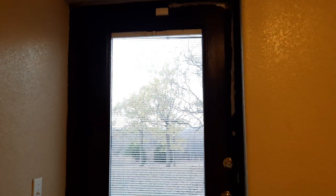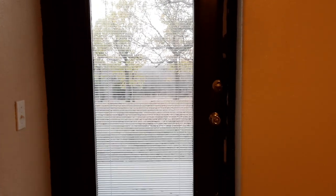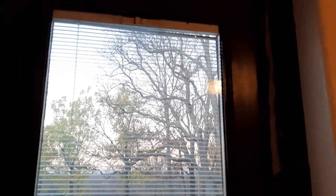I'm here at the Carriage House. And today, our handyman, Ian, is finally going to replace this back patio door. It's actually been unusable for probably about a year and a half. We pretty much sealed it shut and used spray foam just to keep the elements out.